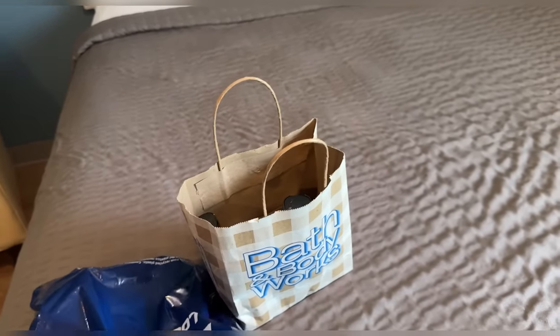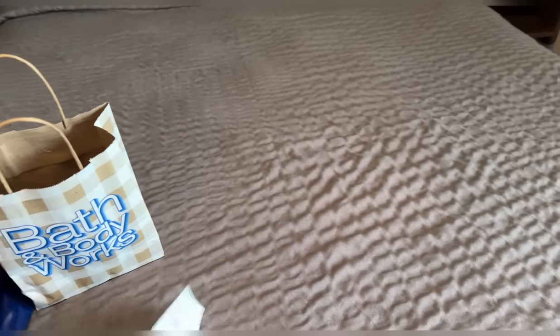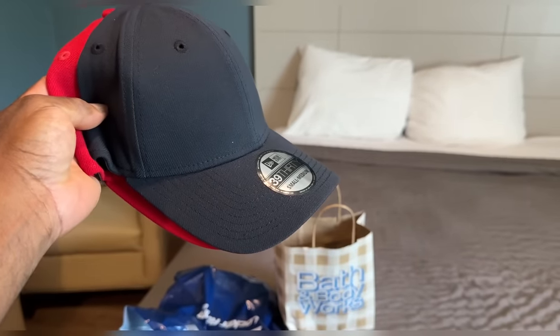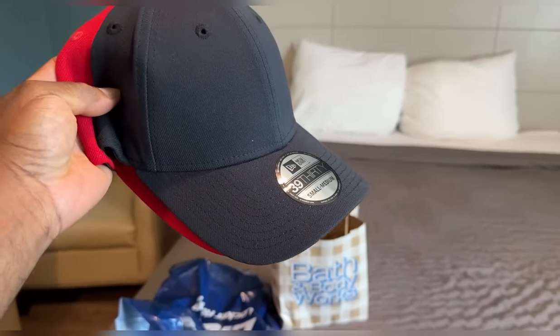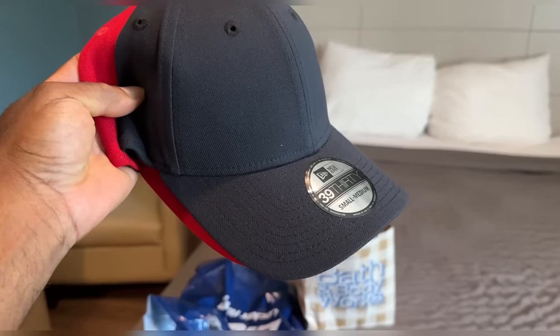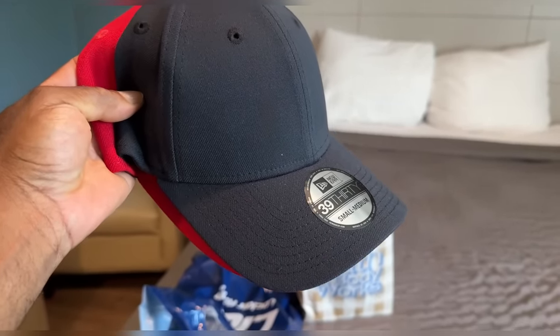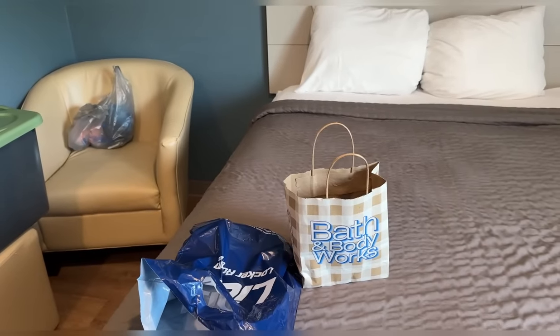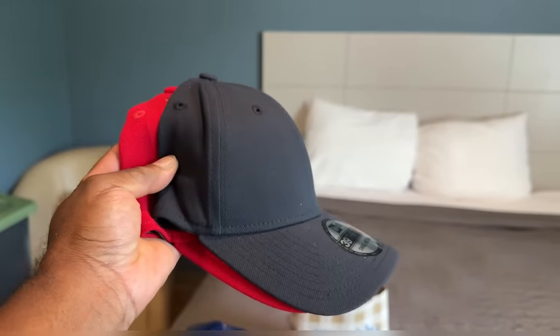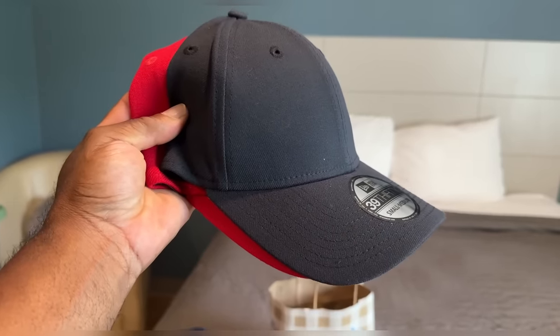I also, while I was at the mall, bought two hats because of the hats that I have now, remember I bought, first of all, I lost the blue one. It's probably in the minivan. And the red one that I have here, I'm telling you, you sweat on that thing and the sweat is hard to come out. I've washed it several times. So I bought a thicker hat.